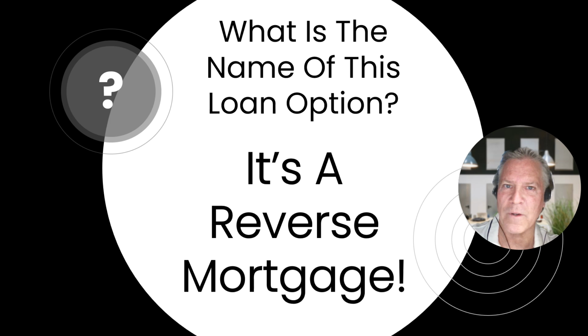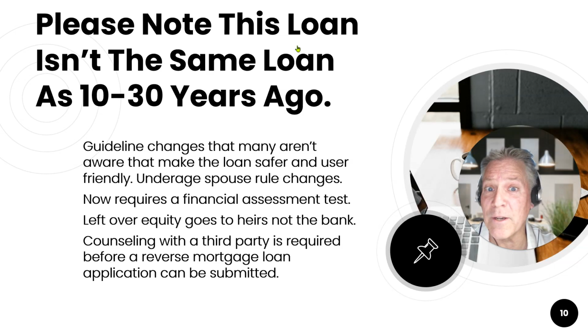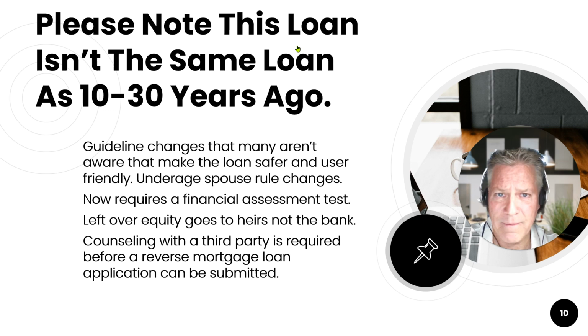You've got to know some things about the reverse that have changed for the better that you may not know. This is not the loan that it was 10, 30 years ago. It was not a good deal. I mean, this loan had some issues. But with the revisions that have been done, and the guidelines and deletion of many of the types of loans, it's really simplified it and made it safer to use. I wasn't on board with it even 10, 12 years ago either, until they made these changes.